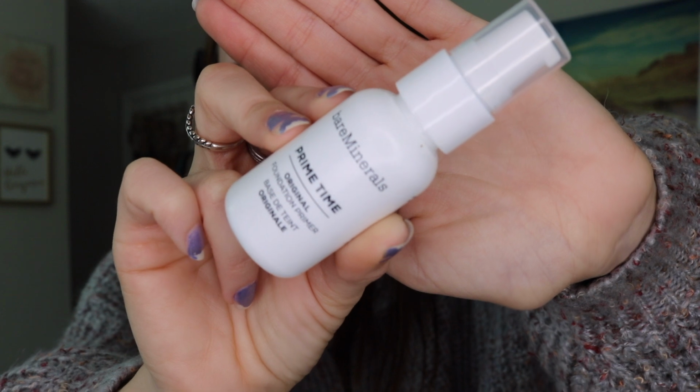I'm going to start out with the bareMinerals Prime Time Original Foundation Primer. It just says apply a thin layer all over face and allow to dry, follow with bareMinerals foundation. Sounds easy. Oh, it's a squirty. I thought it was going to be a spray. Okay, I guess that makes sense, it's a primer. First pump and it came out. I love that. I hate when I'm sitting here pumping and nothing comes out. Okay, so I just did one pump because it says a very thin layer.